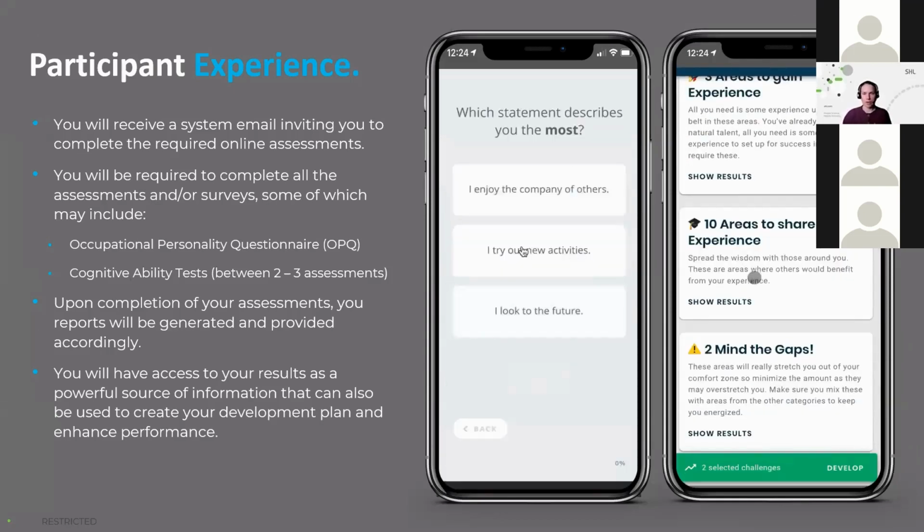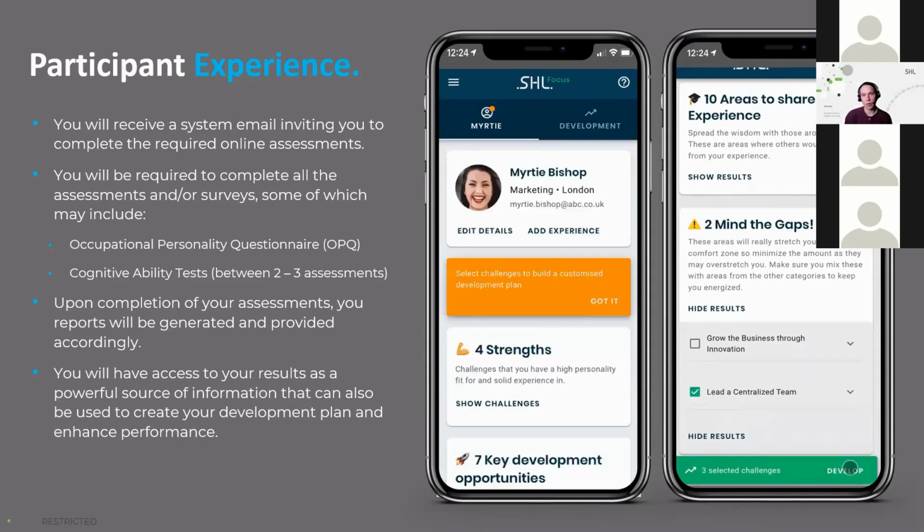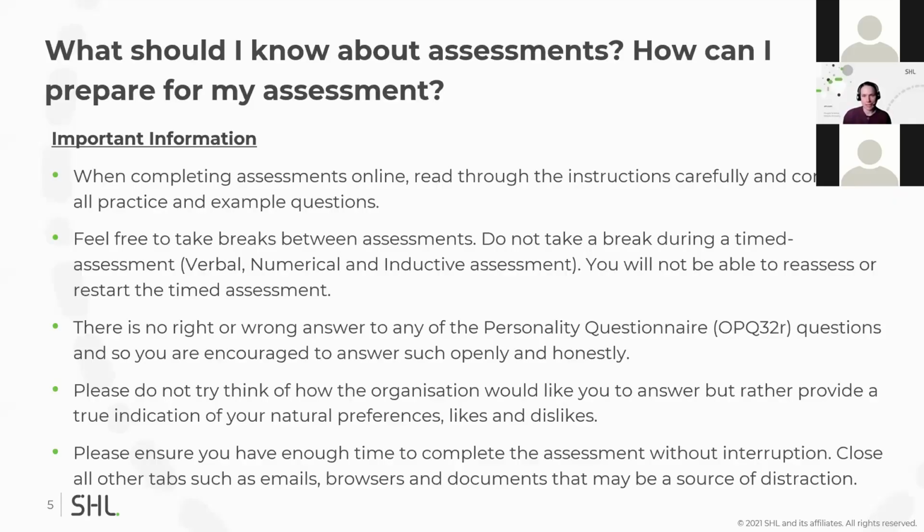Now, these results are not just your assessment results, they're actually a powerful source of information that you can incorporate into your development. So should you decide to embark on the assessment process, there is just some important information I want to touch on.